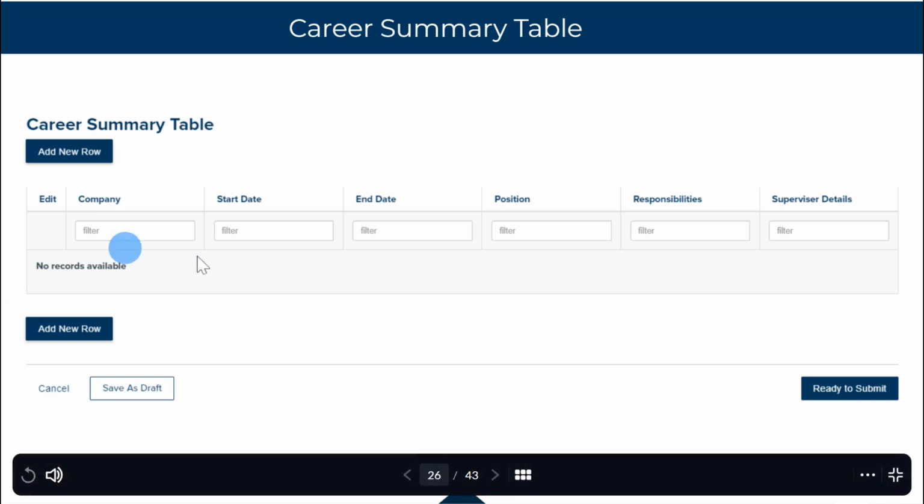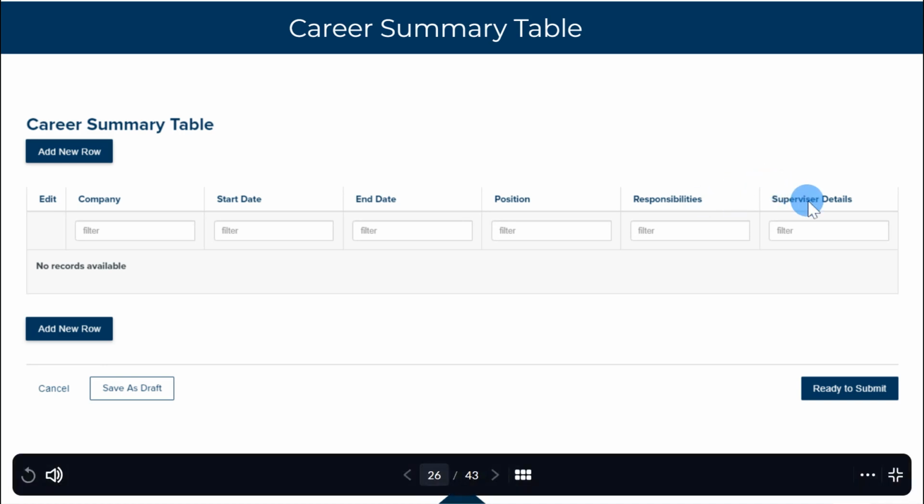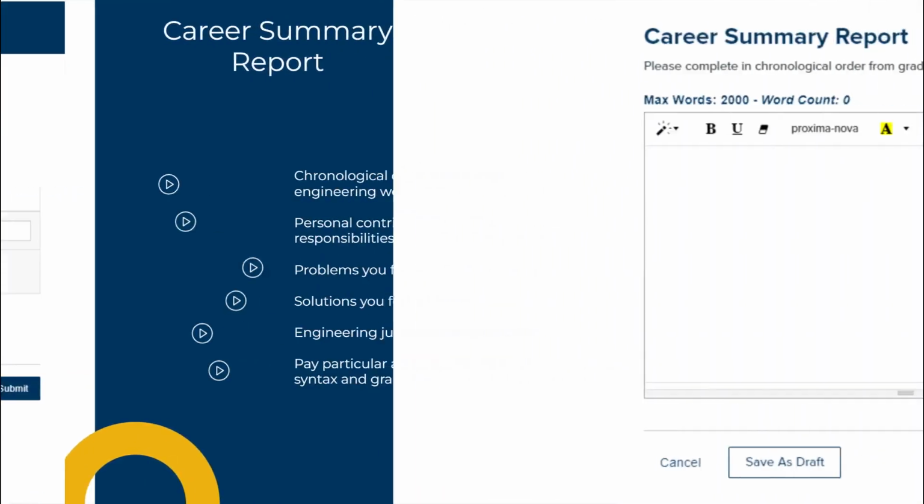You need to be then putting in the positions you held within those organizations. And then as your career evolved over the years, what were those roles? What were those responsibilities? So really giving a broad top level overview of your career. You're introducing it to your assessor and hopefully to your interviewer. Supervisor details, name and job title is perfectly sufficient there. Don't confuse that with your supporters, which we'll have a look at in a moment.